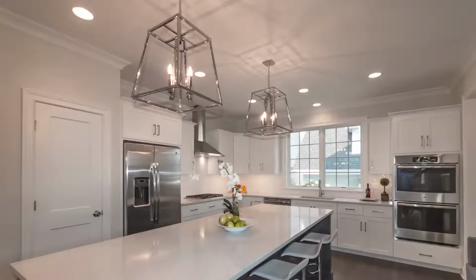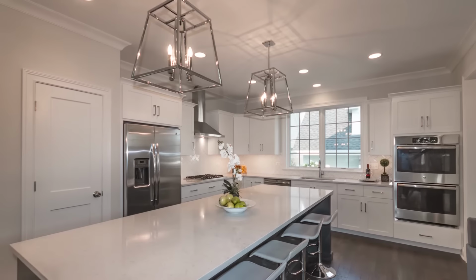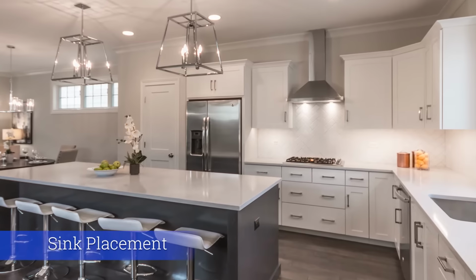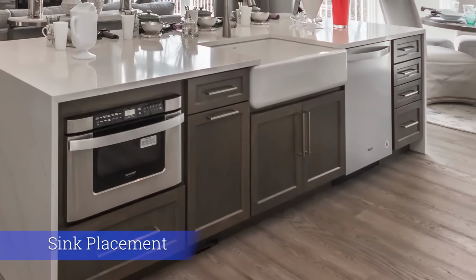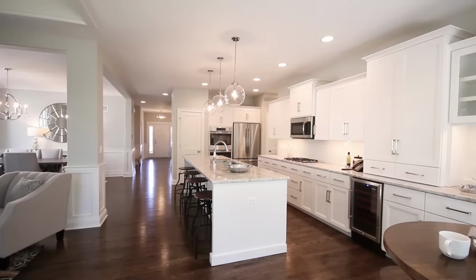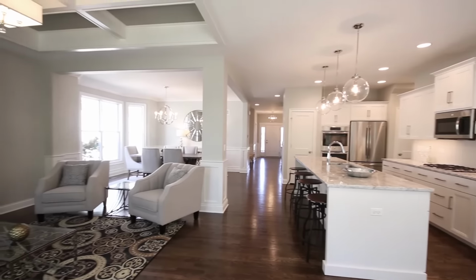Because islands are becoming so important, some people talk about wanting to have maybe a sink in an island, or do you have a sink in an outside wall? What I always recommend is this: put the sink where you feel you're going to have the most ease of use and it's going to be the least intrusive. But some people say, hey, I want to have my sink in my island because that's where I'm looking out into the great room or space like that.